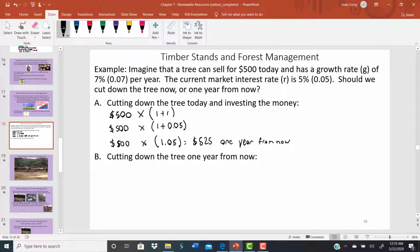Now, what happens if you let that tree grow for a year and then cut it down later? If you cut down the tree 1 year from now, again, the tree would be worth $500 today, but 1 year from now, it's going to be a little bit bigger. So you multiply that by 1 plus g, or that growth rate. In the problem we just talked about, the growth rate of that tree was about 7% per year. So that's 1 plus 0.07. It's going to be $500 times 1.07, which is going to be equal to $535 1 year from now.